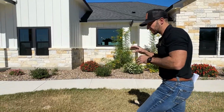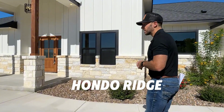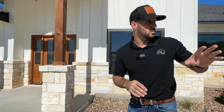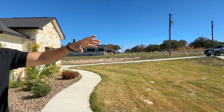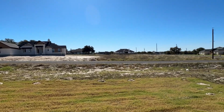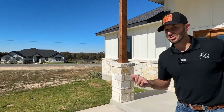But this house specifically is 101 Hondo Vista. It's in a brand new subdivision called Hondo Ridge. There is a ton of houses being built in here on a daily basis. You can probably see that one getting framed up right across the street down there. The one directly across the street is brand new, hasn't even got any landscaping done on the front, and still has the construction door on the front as well. So there is a lot of construction being done here, and that's just Lavernia for you.